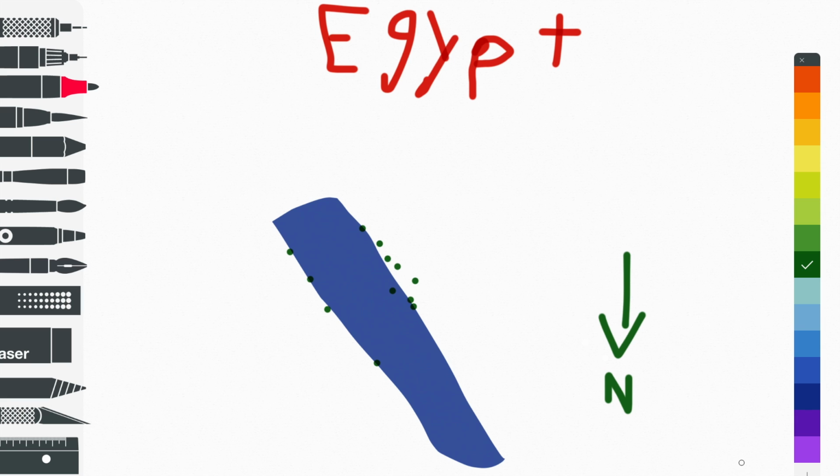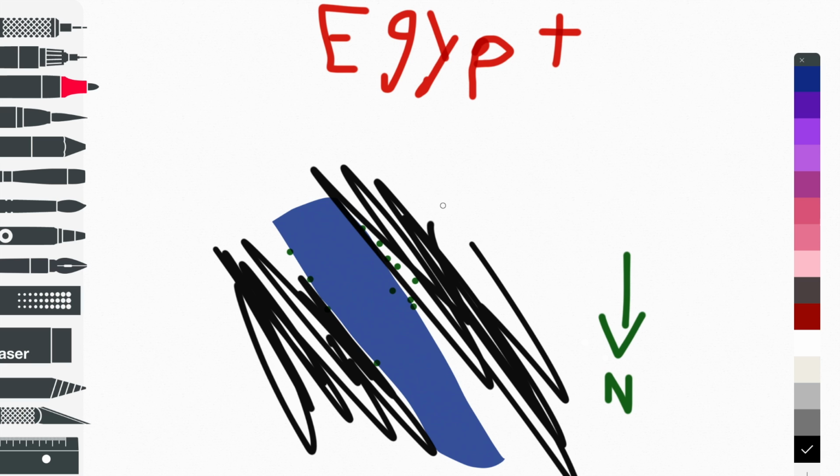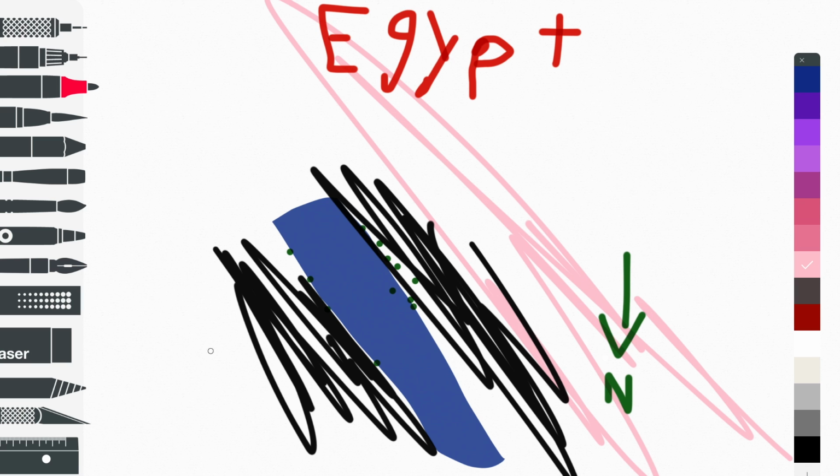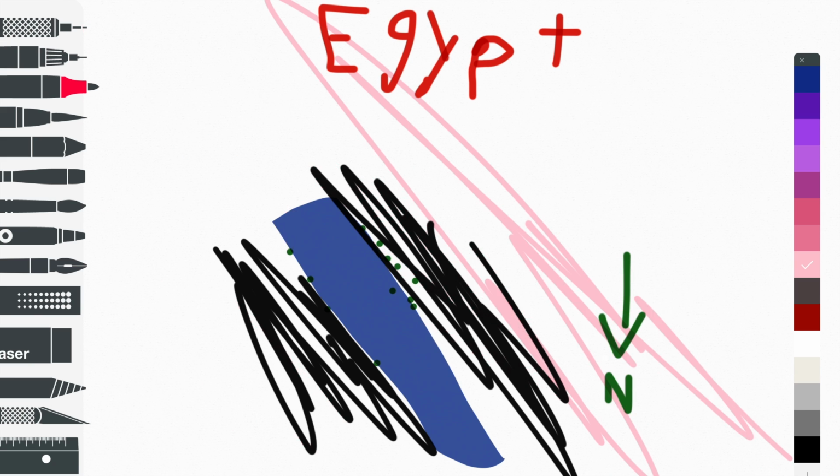The Nile's annual flooding deposited rich, dark soil on the riverbanks. This land was called Kemet, or Black Land, after the soil. The dry desert outside of it, which wasn't flooded by the river, was called Red Land. So this is technically pink, but I don't care. It's just like that.